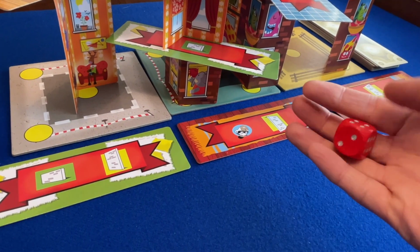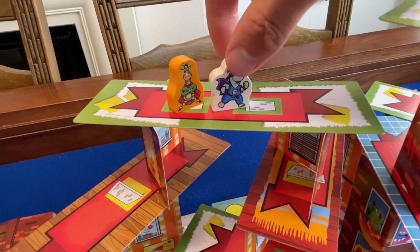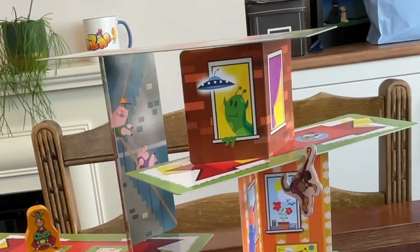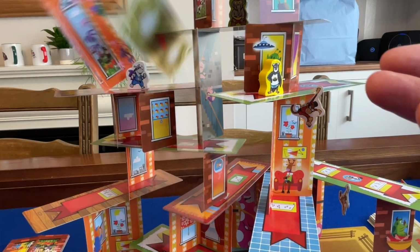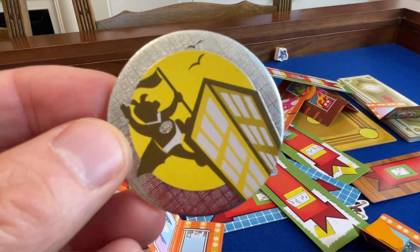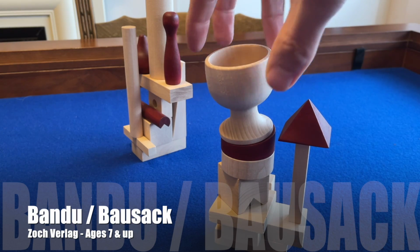If you end up at the same level as an opponent, you must battle by each rolling a die. The player who rolls the lowest result must move down one level. If you're ever at the highest point, you take the medal. When the tower inevitably collapses, the player holding the medal wins the game, unless they were the one that made the tower fall. Few games can match the tension of a stacking game.